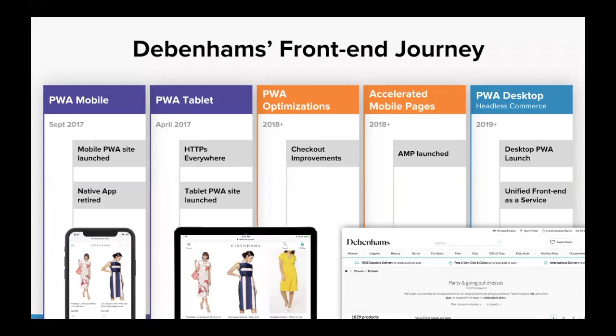As for customer examples, we have already launched our first customer on this, which is great. That will be validation of the system and that it scales. We're just collecting a lot of data on this initial deployment. Debenhams is a top 10 UK retailer. They are one of our customers that have been on this journey with us on the front end and progressive web apps since late 2017.